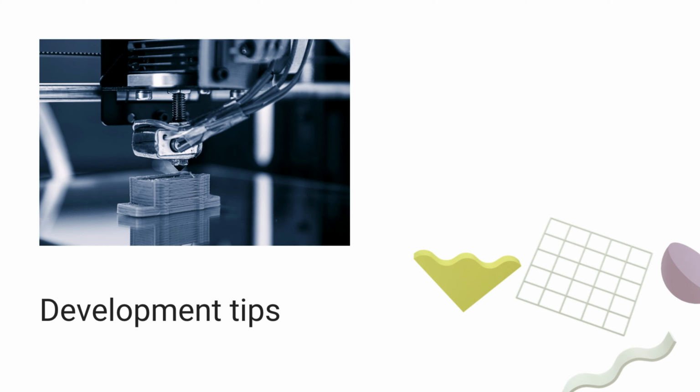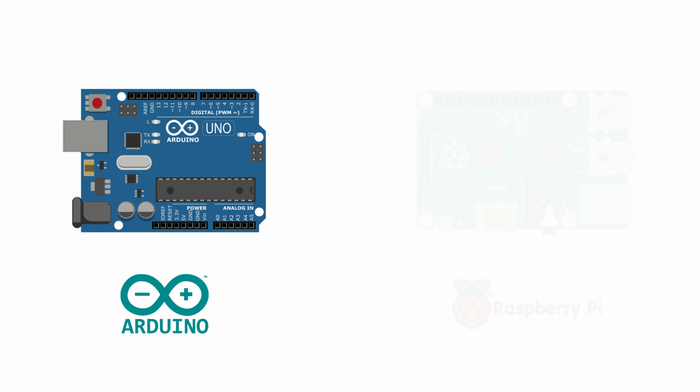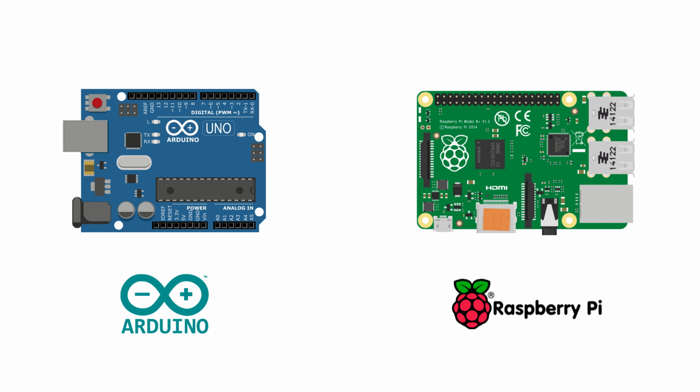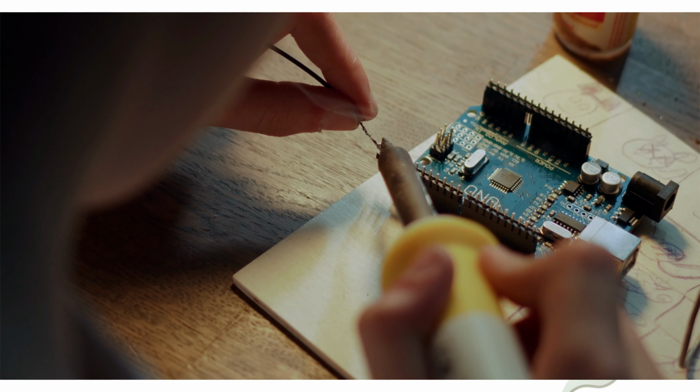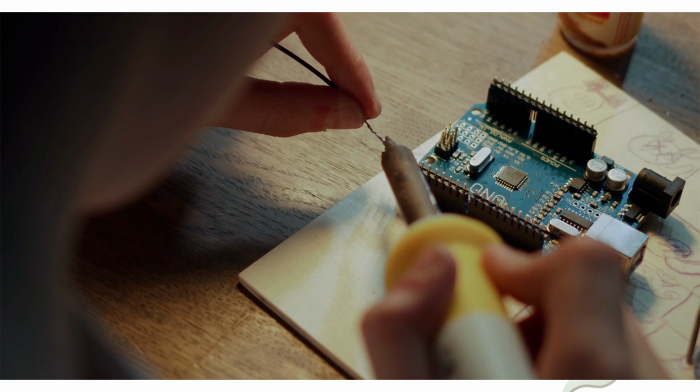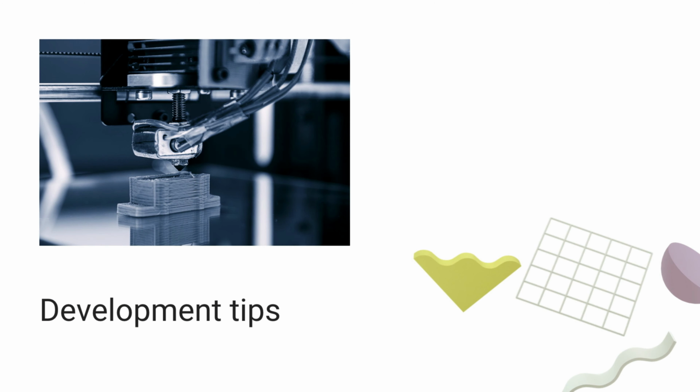Related to prototyping, I would advise that if you are creating an electronics product, you use either Arduino or Raspberry Pi, which are two types of pre-assembled PCBs, to test out your functionality. In consumer electronics, the electronics part is extremely expensive compared to the rest of the project. So by testing out your functionality and validating your product with a pre-assembled solution, you really bring down the overall cost of the project.